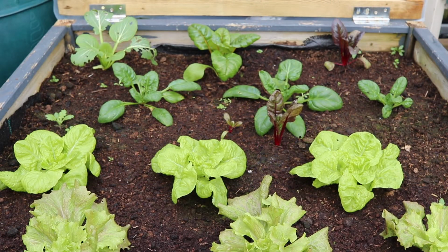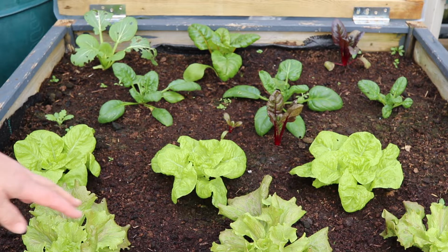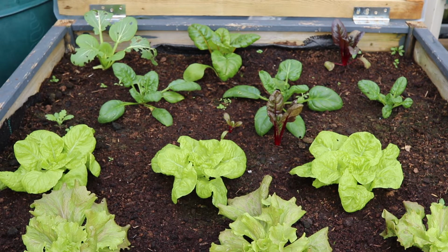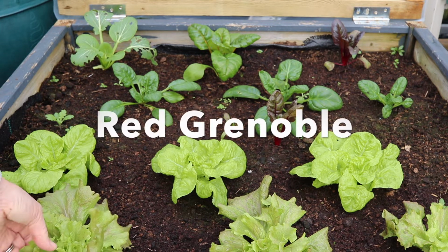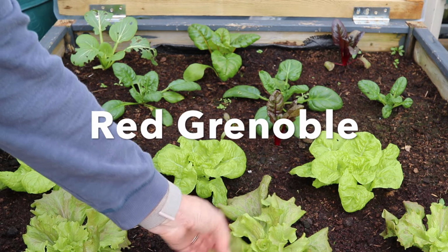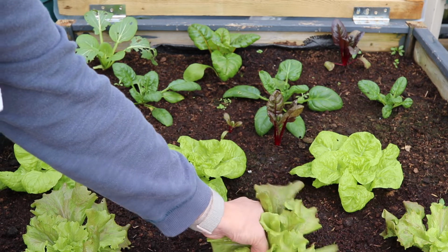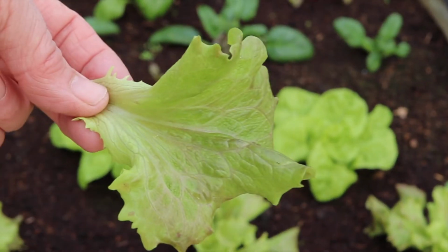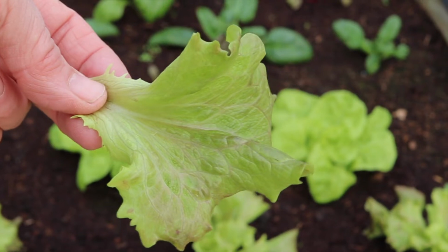So inside this raised bed, we've had a really good winter with the lettuce. The best growing lettuce and with the least pest damage has continued to be the red Grenoble. I love this lettuce and I'll be picking some today and we'll have salad for tea. Really easy to just pick some lettuce leaves off and make a salad in the winter. Not as often as in the summer, of course, but enough.